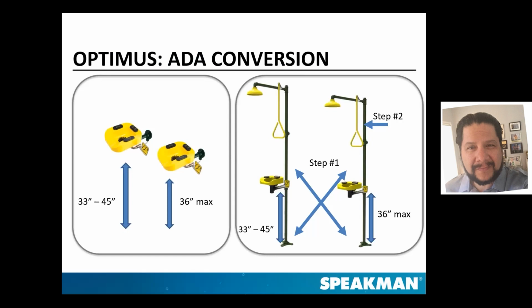Now, in the past, folks would have to say, oh, great, now I have to go buy an ADA version, which is usually 30% more, custom built, and I got to wait for it to come in. With the Optimus units, you simply swap the poles that it comes with, and you're now at ADA height. So that takes care of it. And it's at the same price, no fuss, no muss, a great solution for that issue. So I think that's probably one of the reasons why our Optimus units have become so popular over the last few years.